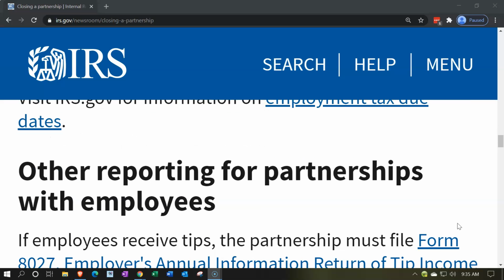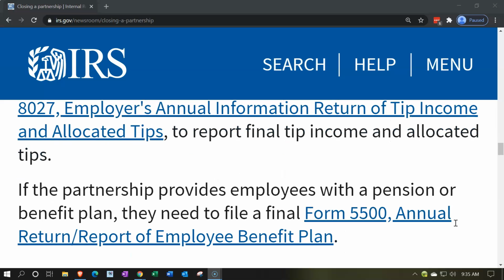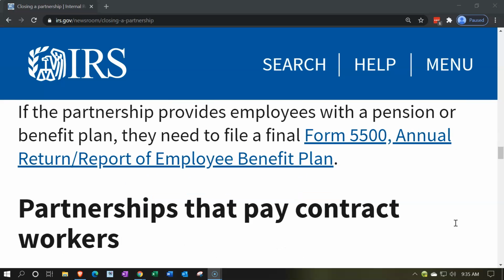Other reporting for partnerships with employees. If employees receive tips, the partnership must file Form 8027, employer's annual information return of tips income and allocated tips, to report final tip income and allocated tips. If the partnership provides employees with a pension or benefit plan, they need to file a final Form 5500, annual return report of employee benefit plan.